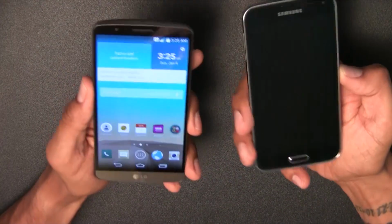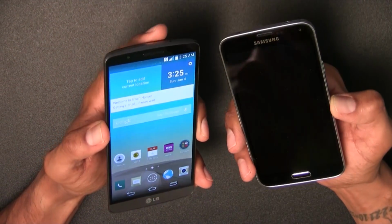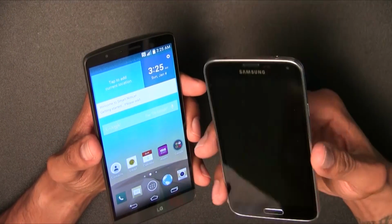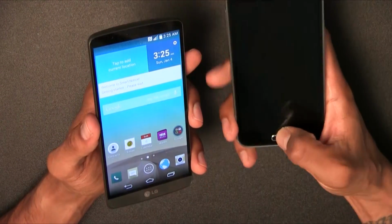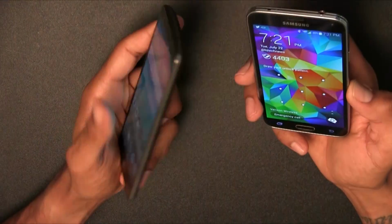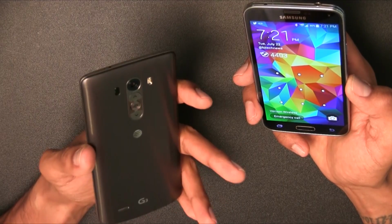That's the comparison side by side of the LG G3 and the Galaxy S5 from Samsung. I don't really know what to tell you guys. Actually, I've been using the S5 for my primary phone, like I told you before, and my LG G3 is brand new. I did a review for you guys. Check the specs out on that review.